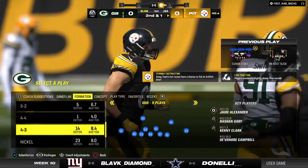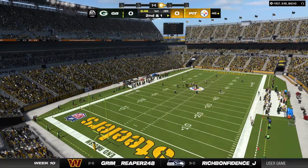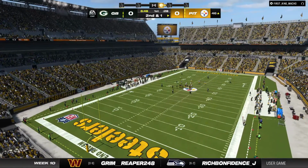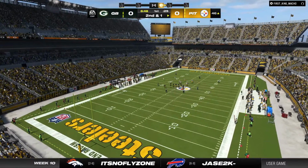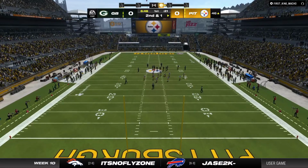The Steelers at 5-3 now on the year. They come in playing some pretty decent football, 5-3 over their last 8. And I thought that they played pretty well last week. Their execution, their discipline, their resilience, all on display in that victory.